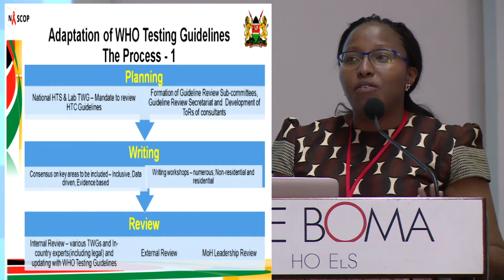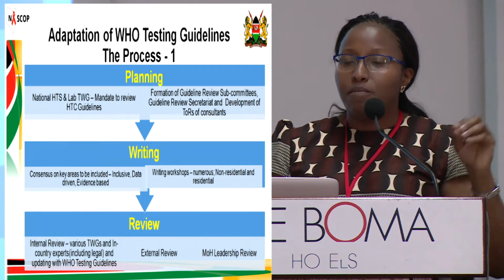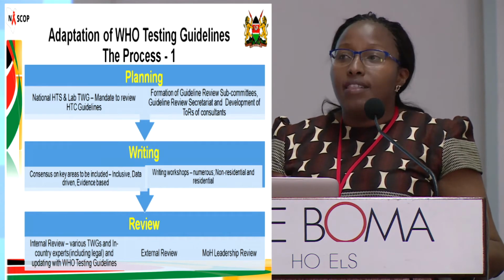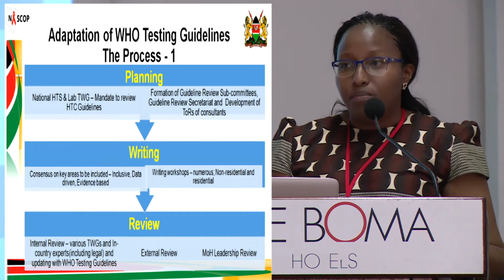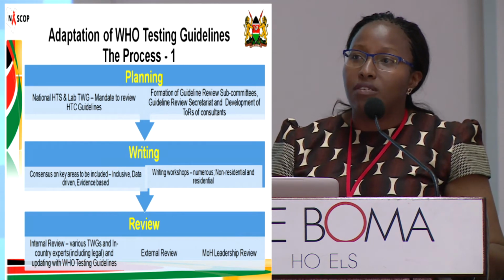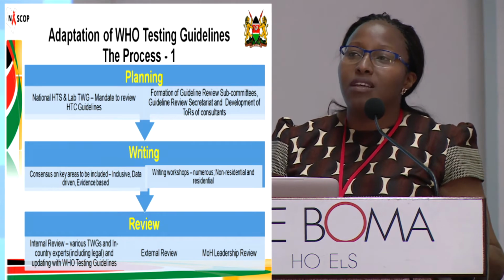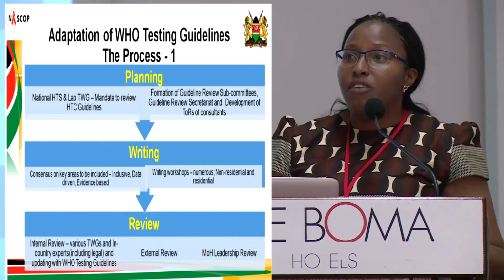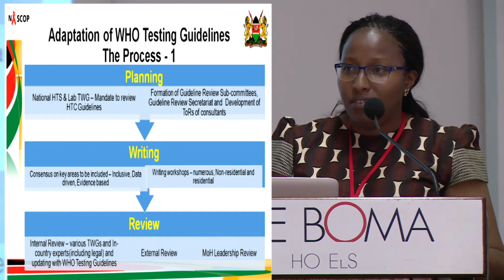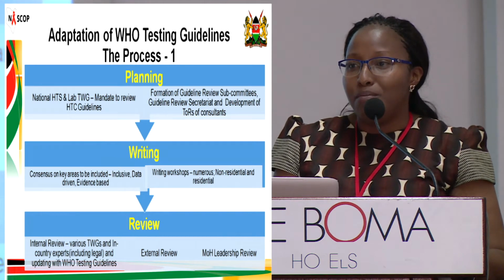So we had to get all that done, and also the age of consenting, and make sure that our guidelines speak to our HIV and AIDS Prevention Control Act. And then the MOH leadership review also needed to go through this. I see a lot of us in the room who were at that time, and the issues of even things like the algorithm brought a problem. We spent several nights discussing why we are dropping the tiebreaker.